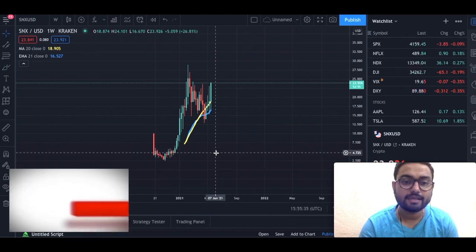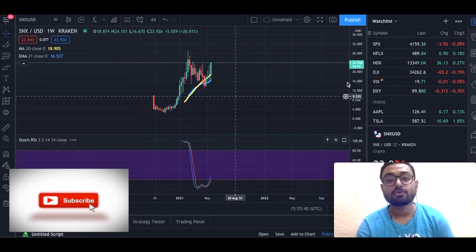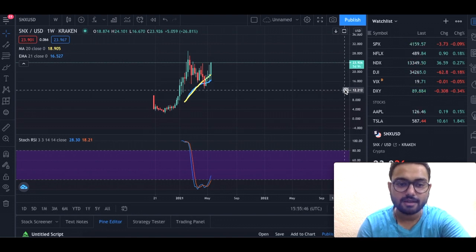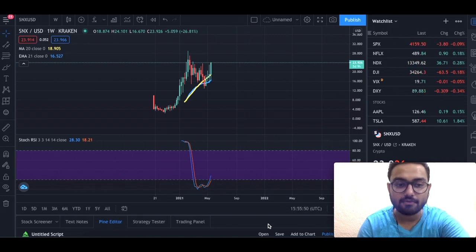Now on the weekly time frame, what we like to see is the stochastic RSI, because the stochastic RSI on the weekly chart is much more powerful as compared to the daily chart. On the weekly time frame, we can see that the blue line has crossed above the zone of 20, but the red line is yet to cross above. So it is still not a confirmed move as far as the weekly time frame is concerned.